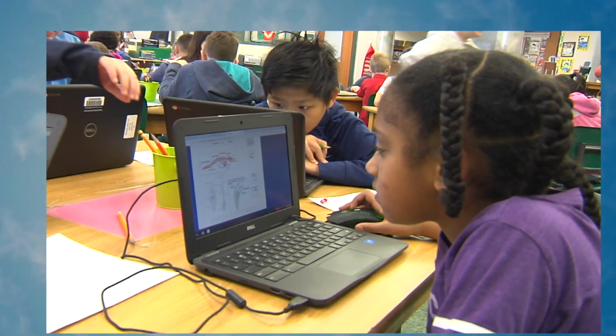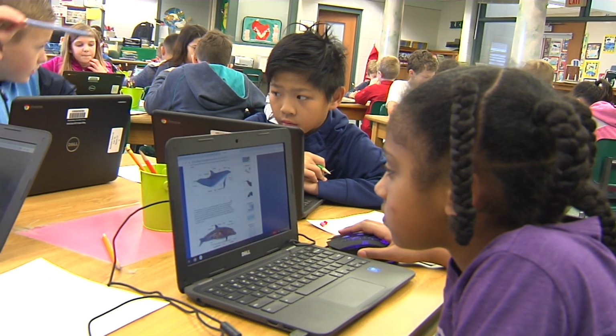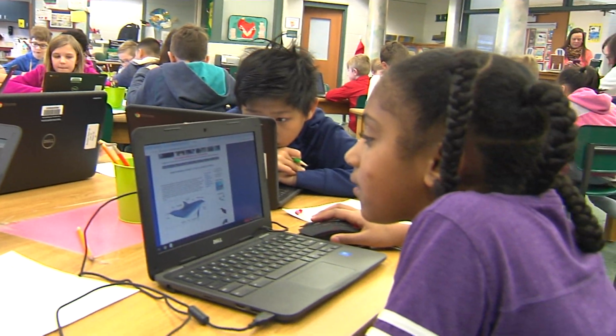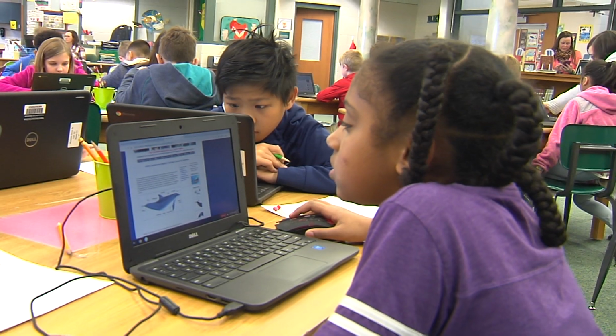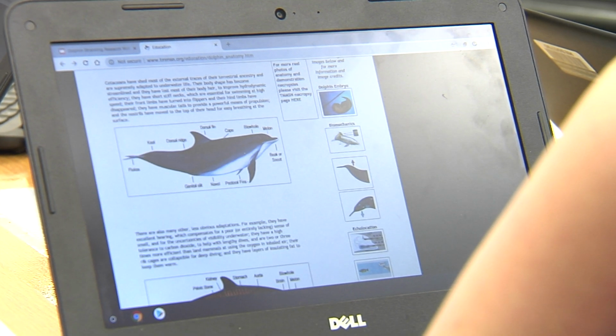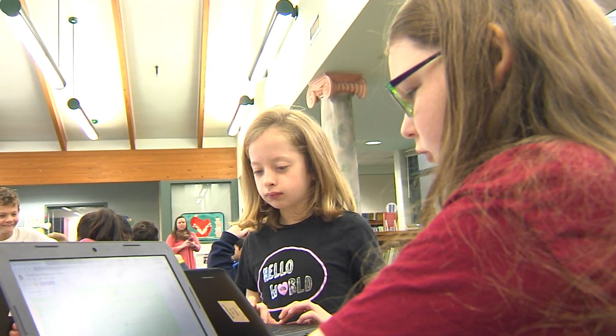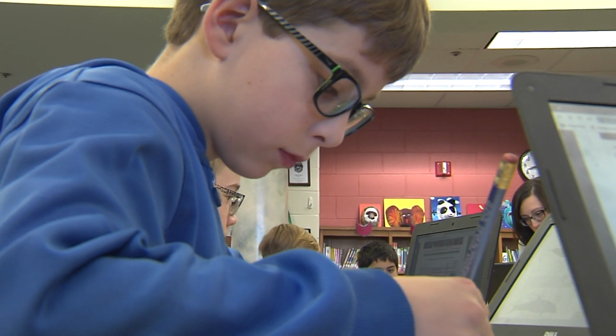This particular class went on with a research web quest. So they went to different animal stranding sites. They looked at common viruses that dolphins might have, different issues that are going on with the ocean, plastics, all of those different common problems that animal stranding teams and marine biologists are seeing.